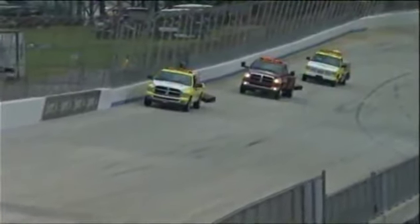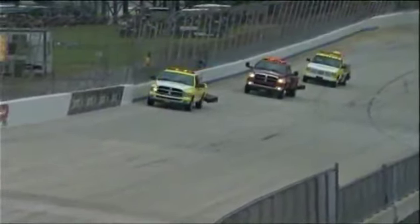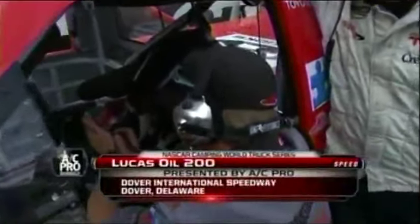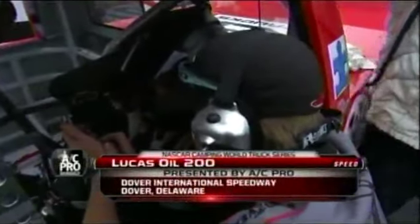And after that last caution, we had stayed under caution with the trucks running around the track, and that's when it started to rain. They brought them onto pit road. Red flag has come out on the Lucas Oil 200.